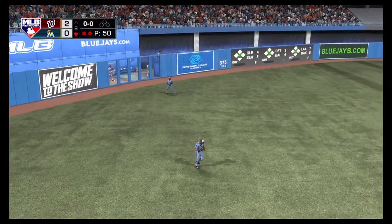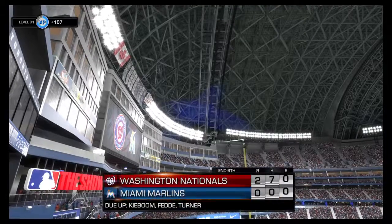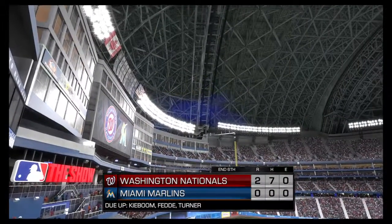And we'll have to leave it there as the play is made here to end the inning. 1, 2, 3 go the Marlins. They're down 2-0.